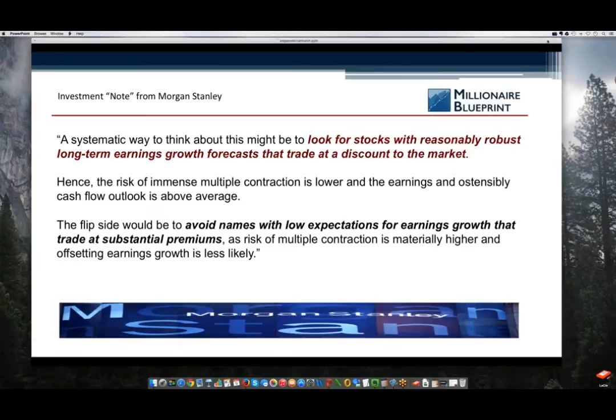But at the same time, you've also seen some rather robust growth in financials, in food and retail, in companies that have long-term earnings growth forecasts, because that's where the consumer is spending the money. So that's where the growth is going to come from.